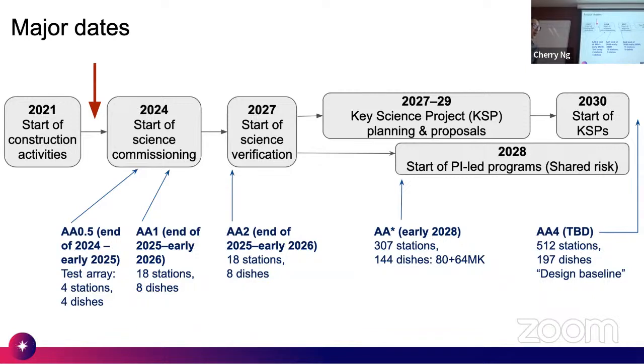Now the SKA design baseline that we saw at the very beginning of the talk, which some people know as SKA1, we do not yet have full funding for it. So there is no timeline for building this design baseline that you saw in the beginning, and this corresponds to the AA4 stage.